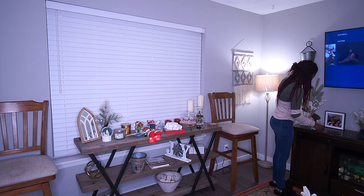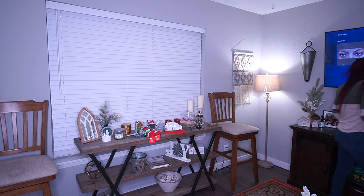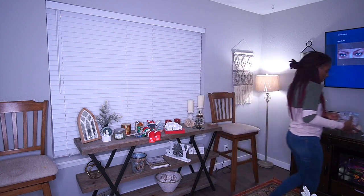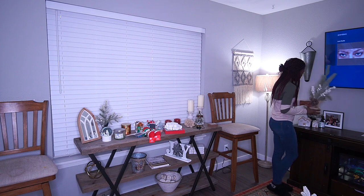I kept it pretty simple with our stands since they will be either moved or switched out. We had things from Dollar Tree and Target Dollar Spot. A few hints here and there really brought it together until we add what's next.